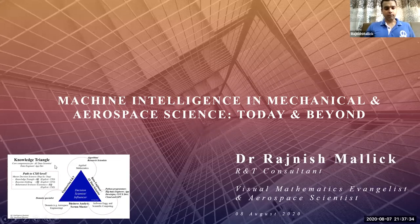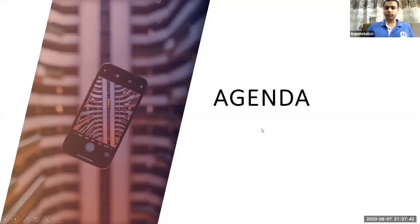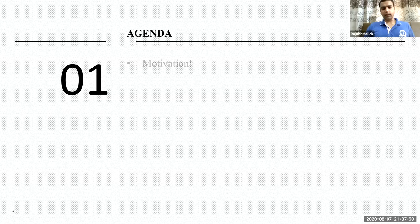And on the bottom left, you see one particular diagram which I have created, which I call a knowledge triangle. We'll discuss that also. That is pertinent for the people who are interested in the management level, senior execs, and would like to be in that role. All right, let's begin with the agenda.